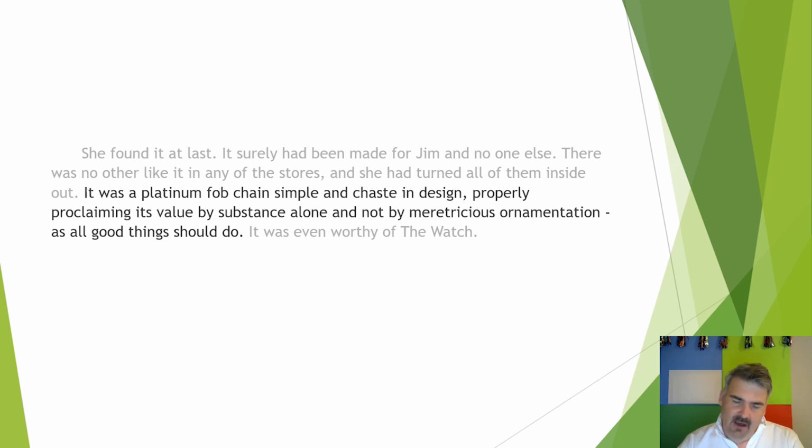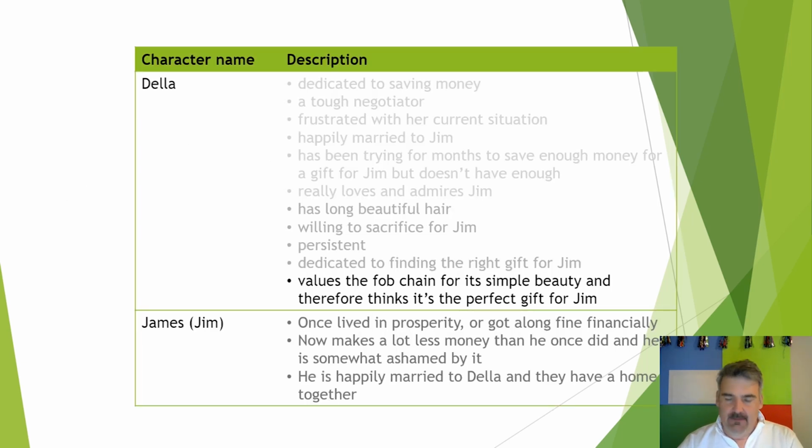So my thoughts are the author really wants us to see how Della viewed the object, why she valued it. She did not value it because it was the fanciest chain in the world or the most expensive. She valued it for its simple beauty, and that was the type of gift she wanted to give to Jim. Since this is an important detail about Della, let's add it to the section about Della on our characterization chart on the graphic organizer.